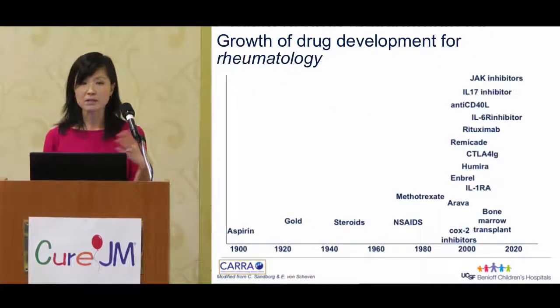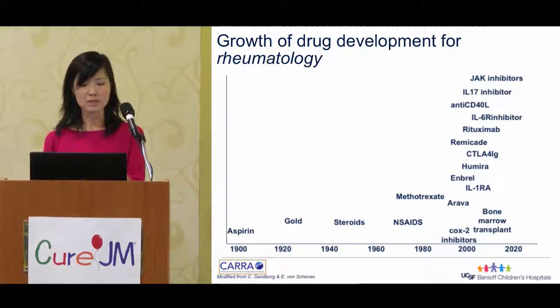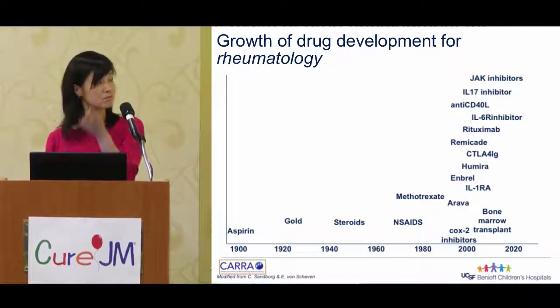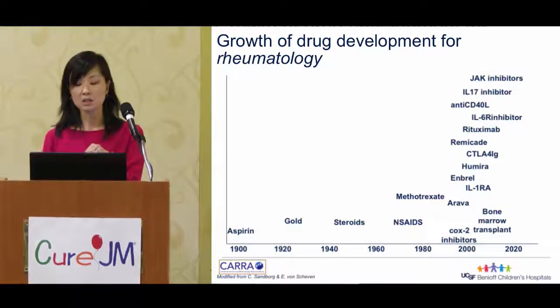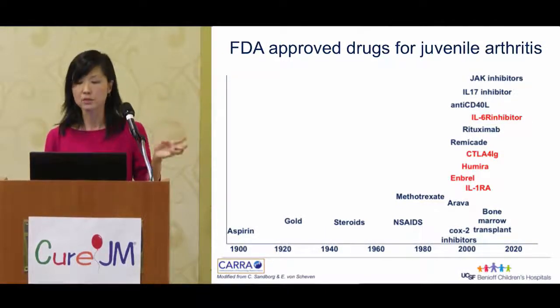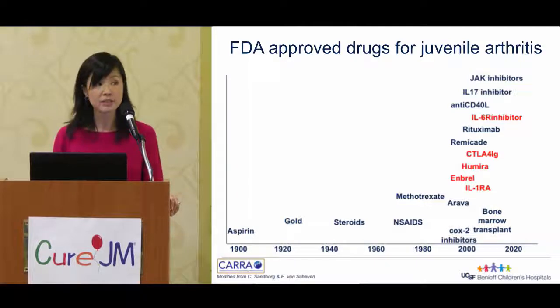Just to give you a background on drug development and rheumatology in general, if you look at this graph of all kinds of medicines through time from the 1900s on, for rheumatology in general, including adult rheumatology, it's a pretty full list of medicines and looks pretty satisfactory. But if you look more specifically at juvenile arthritis, there's only about a handful of medicines that are FDA approved for the treatment of juvenile arthritis. And that's the most common pediatric rheumatic condition, as we discussed earlier.